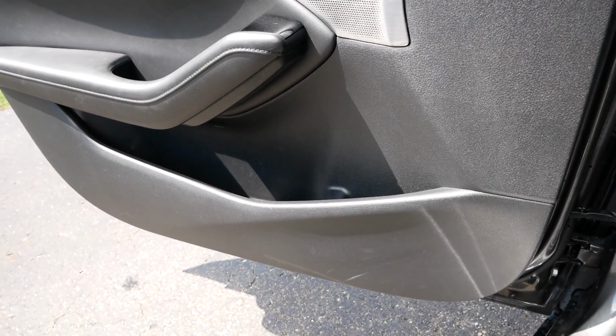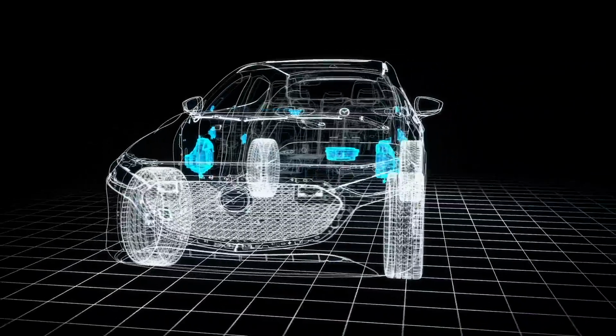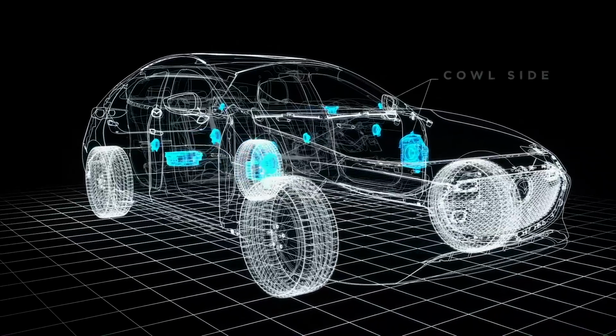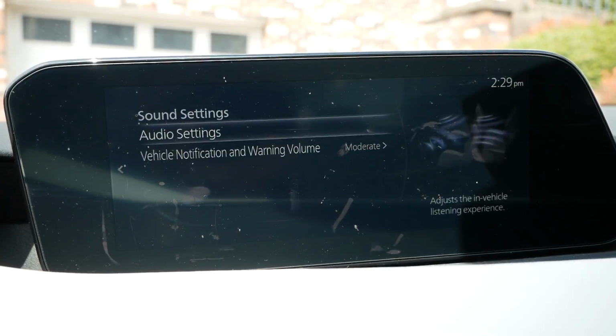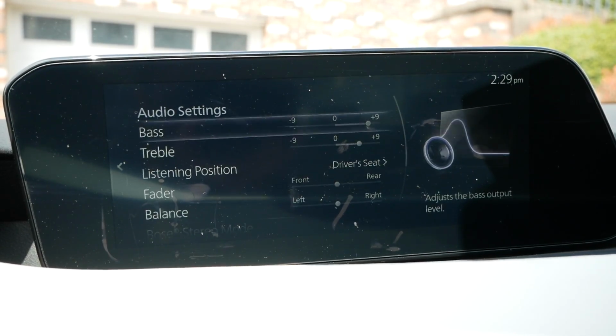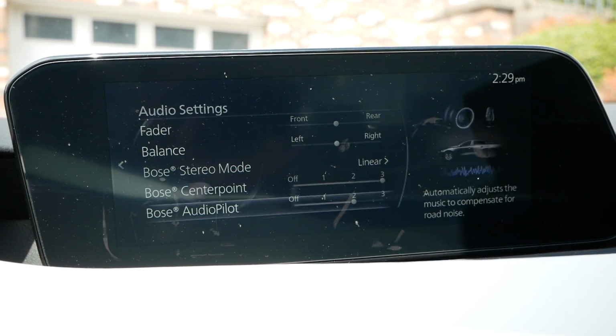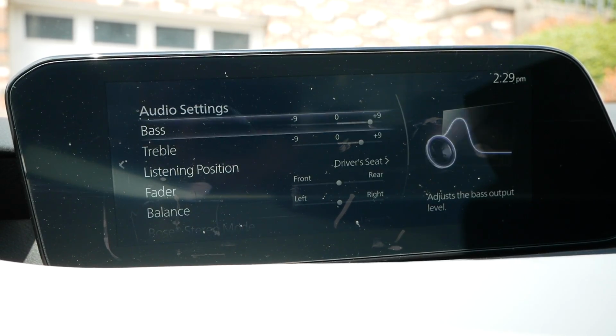Instead, those bass drivers are actually by your footwell, and so that means that you can have really crisp bass, and you don't get all that vibration you usually get with bass in other vehicles. And so it means that it is just this really clear system, and it allows them to tune it so that you can have really crisp vocals and yet still have really strong bass, and it's just like an amazing combination.